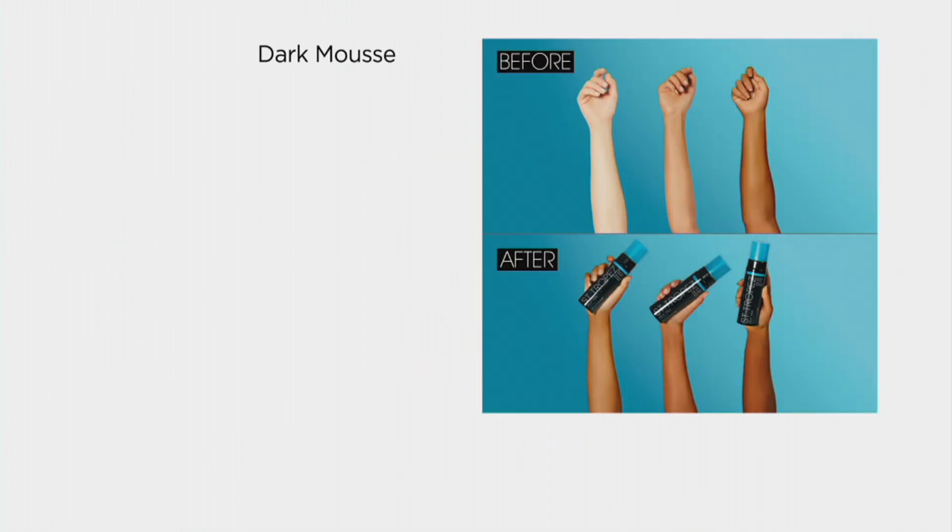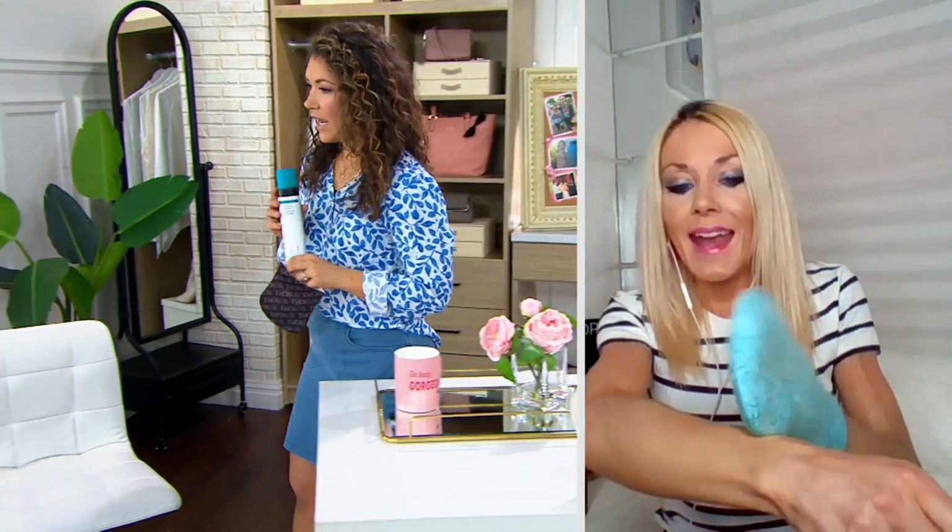Each application will last 10 days. Doesn't matter what color you are. What we like to say is you set the tone. So it goes the color that suits your skin, your pigmentation. In a perfect world, this would be your skin. And it is so easy.